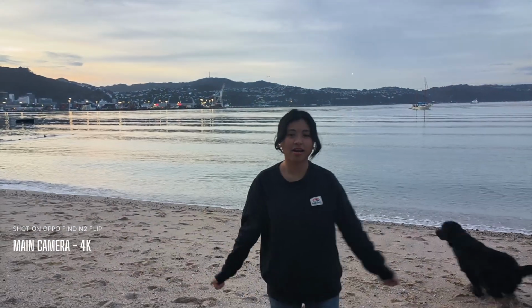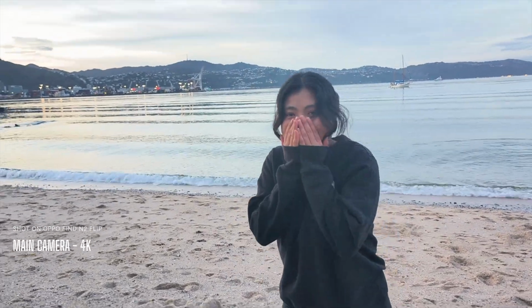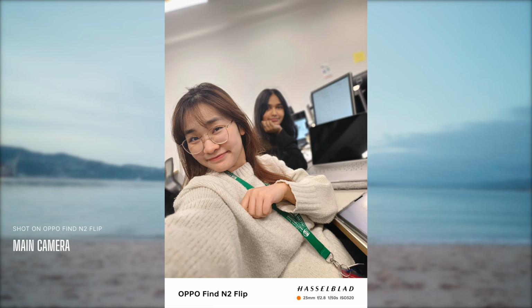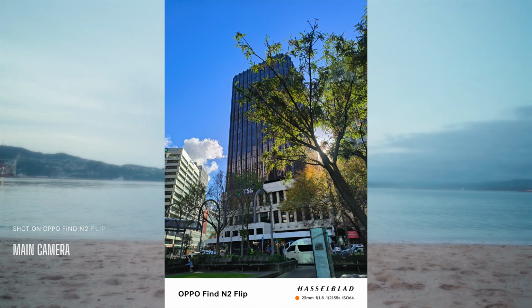Video is not the Find N2 Flip's strength, being only able to shoot at up to 4K 30, and the quality isn't as good as other competitors such as the ZFlip. It also does not have OIS, optical image stabilization, so it doesn't have that stabilized look that you will find on other phones such as the ZFlip. Portrait mode works decently, but can still look artificial with an excessive amount of bokeh. Apart from the ultra-wide and video capabilities, I still think the main sensor is pretty capable and versatile, taking great images in most lighting conditions and environments. I'm pretty happy and impressed by these results that come from this main wide sensor.